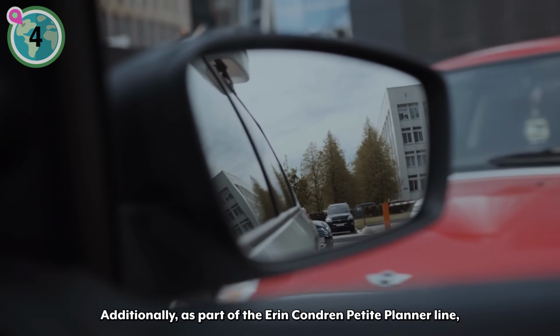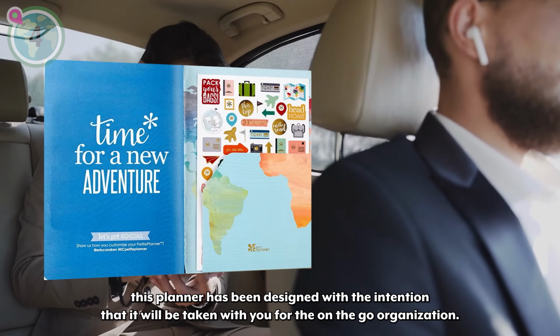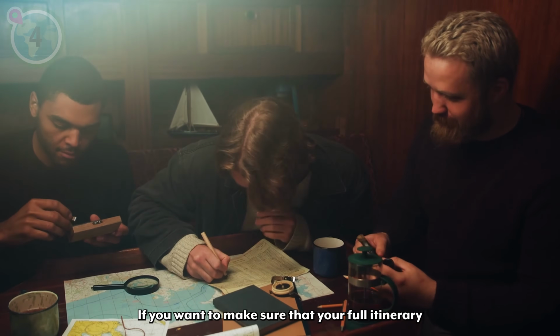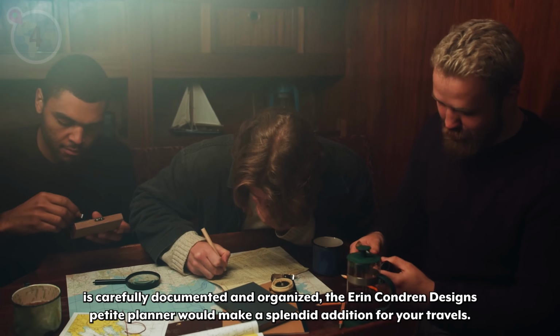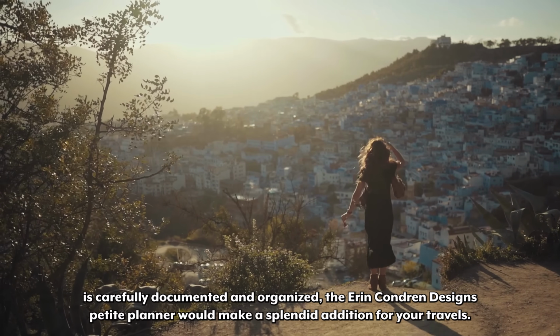Additionally, as a part of the Erin Condren Petite Planner line, this planner has been designed with the intention that it will be taken with you for on-the-go organisation. If you want to make sure that your full itinerary is carefully documented and organised, the Erin Condren Designs Petite Planner would make a splendid addition for your travels.